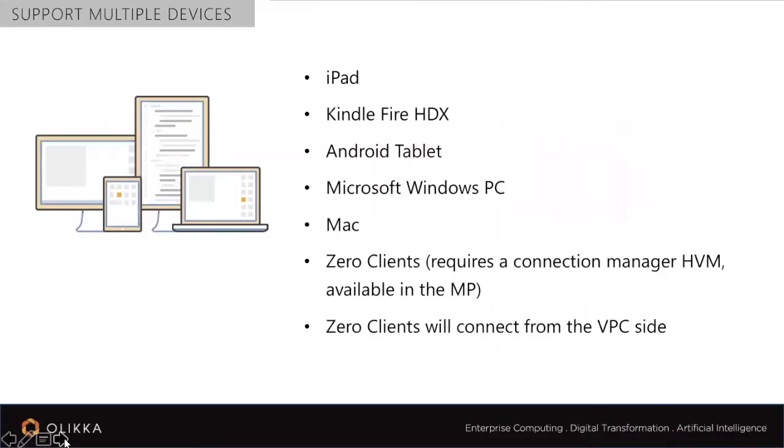So, some of the devices that support Amazon WorkSpaces, as you can see, there's a multitude of devices that are supported. So you can be on a desktop or laptop, running Windows or macOS, or even thin clients or zero clients, as you would call them.